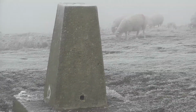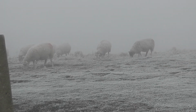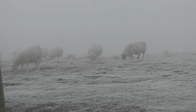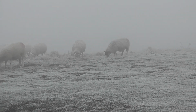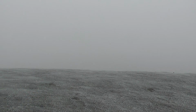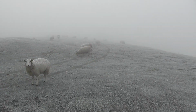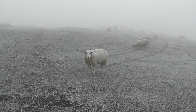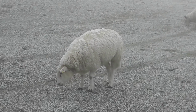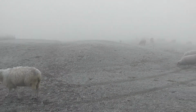Not much else up here, not even a bench. Was planning on having my lunch up here, but nowhere to sit. Just me and some sheep. No views whatsoever, which is a bit of a shame, because by all accounts the views are pretty good up here. Yep, just me and sheep. Pregnant mothers.